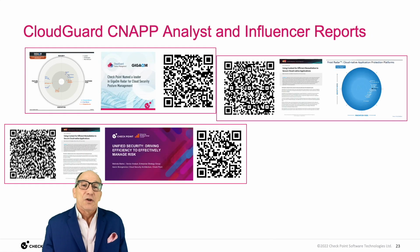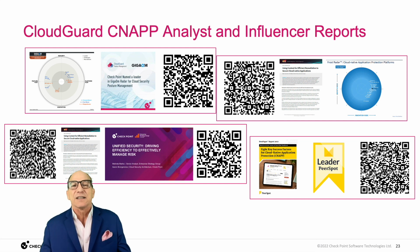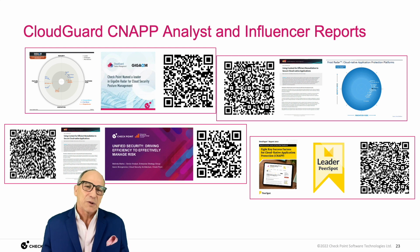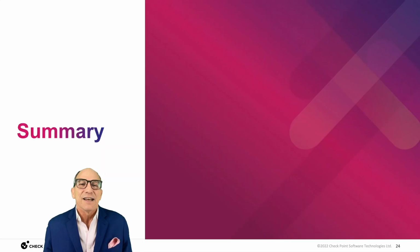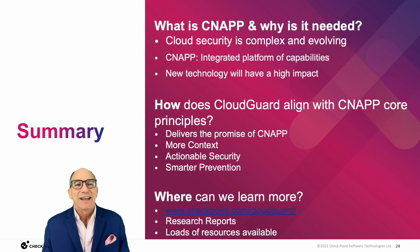We also have numerous reports we can provide to you from analysts that talk about the CNAPP market and how CloudGuard plays in that space. The fact is, it is a needed solution in this complex world. It has a significant impact on your environment.